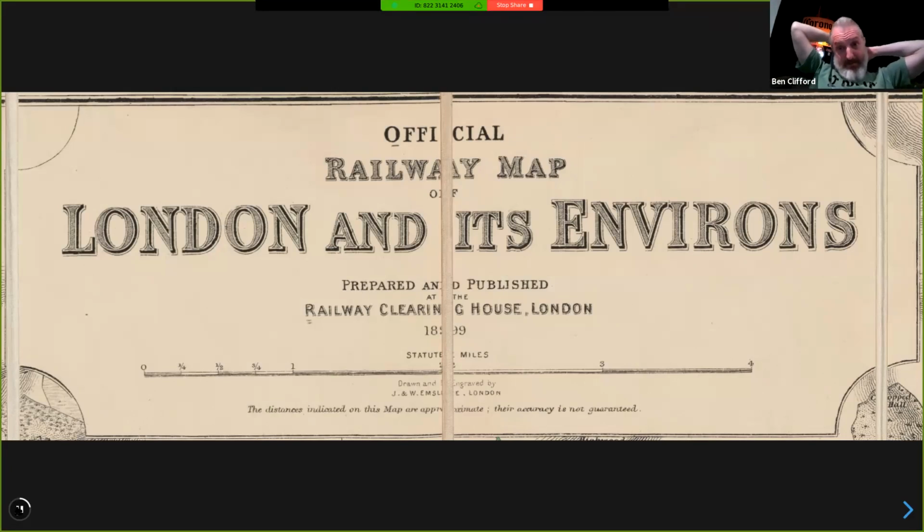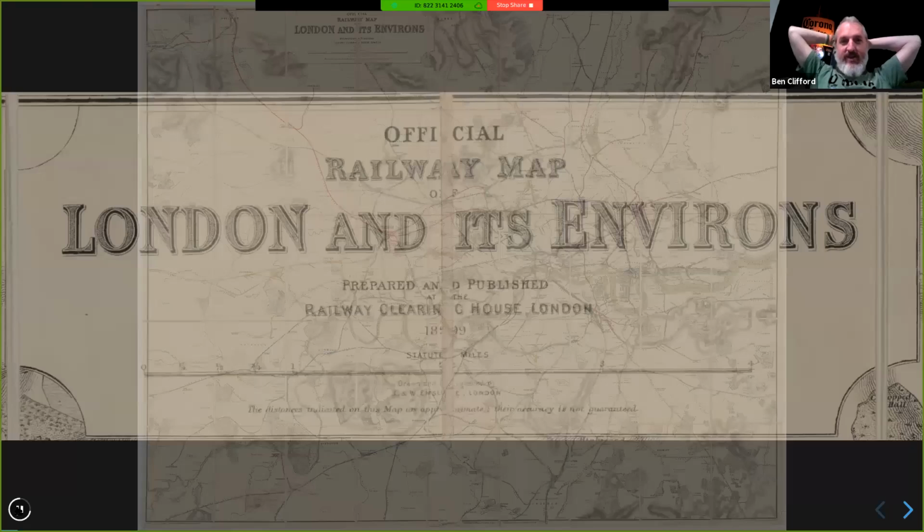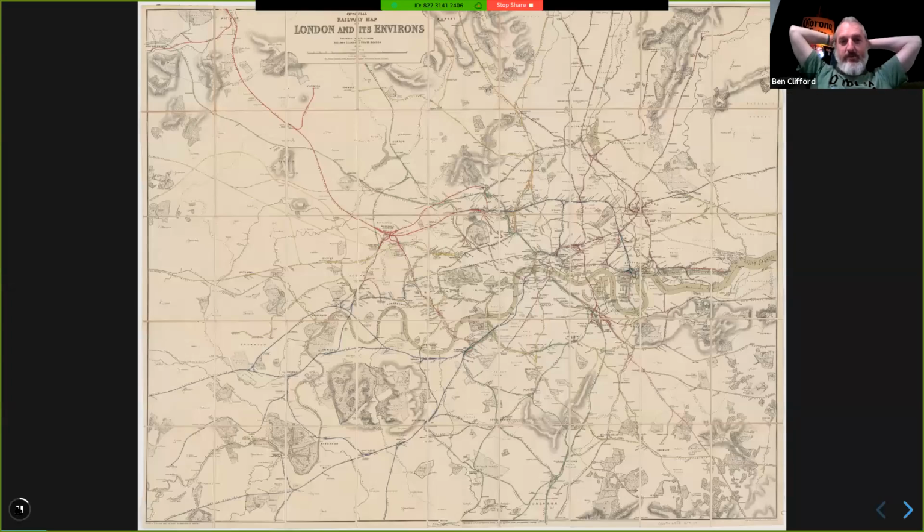When I was preparing my talk on a different subject, I came across this official railway map of London and its environs from 1899, published by the Railway Clearinghouse, which is kind of a predecessor to National Rail. And I decided that I was going to do my talk on this. So here's the railway map.